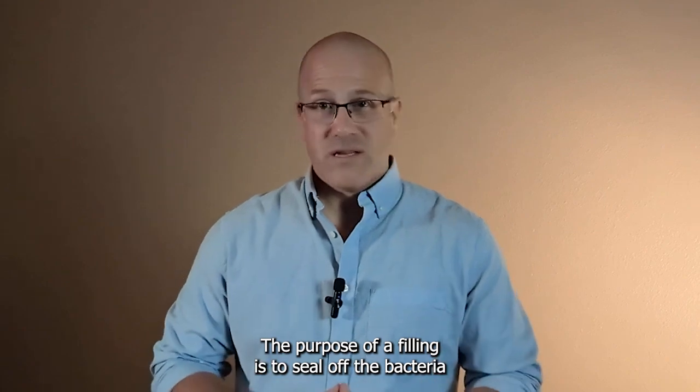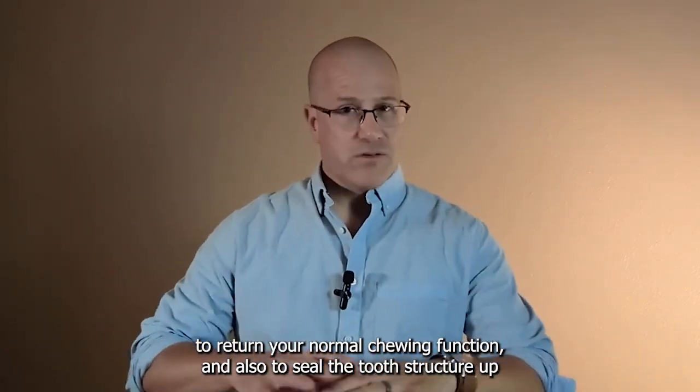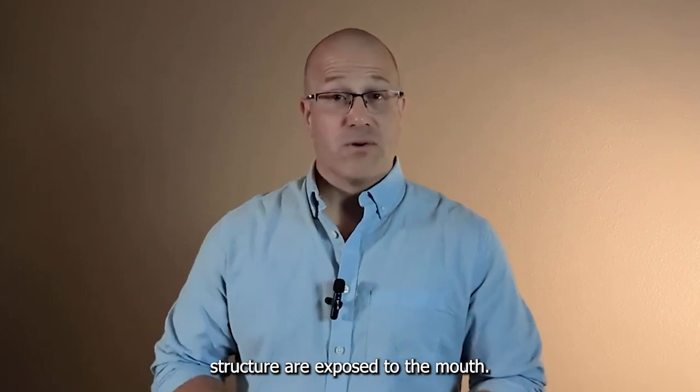The purpose of a filling is to seal out the bacteria, to return your normal tooth shape, to return your normal chewing function, and also to seal the tooth structure up so that we don't have any of the sensitivity that occurs when internal parts of the tooth structure are exposed to the mouth.